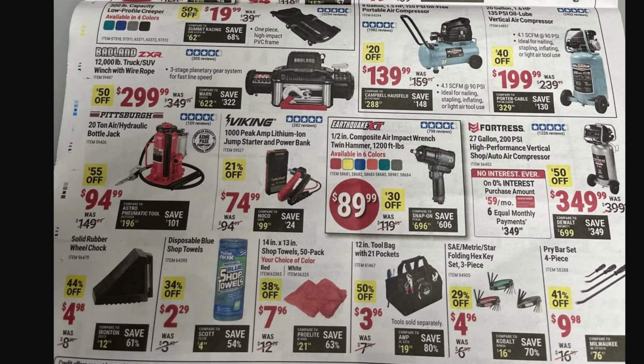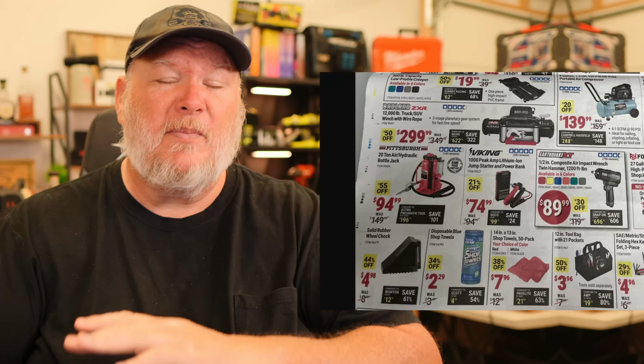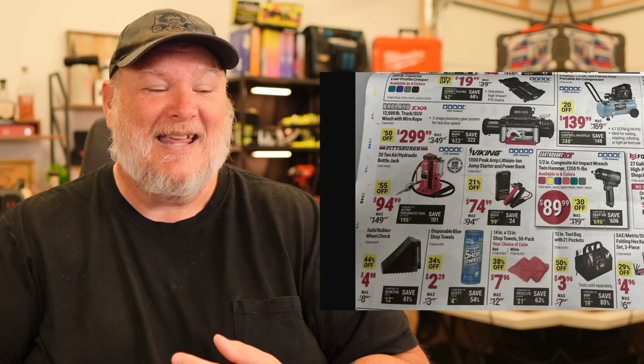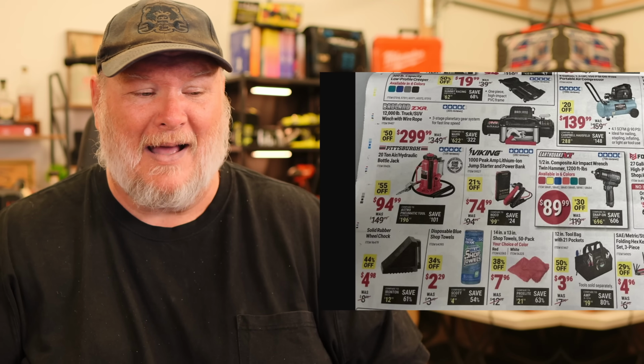What do you call it? The Voyager bag, the 12-inch tool bag with 21 pockets. I love these tool bags. I buy them and use them for all sorts of stuff. I travel with them. I use them for all sorts of gear, all sorts of tools, everything. I don't think I could own enough of these bags. They always seem to get absconded with by the wife or one of the kids. And they're just a multi-use kind of tool. And for $4, yeah, you've got to get that.